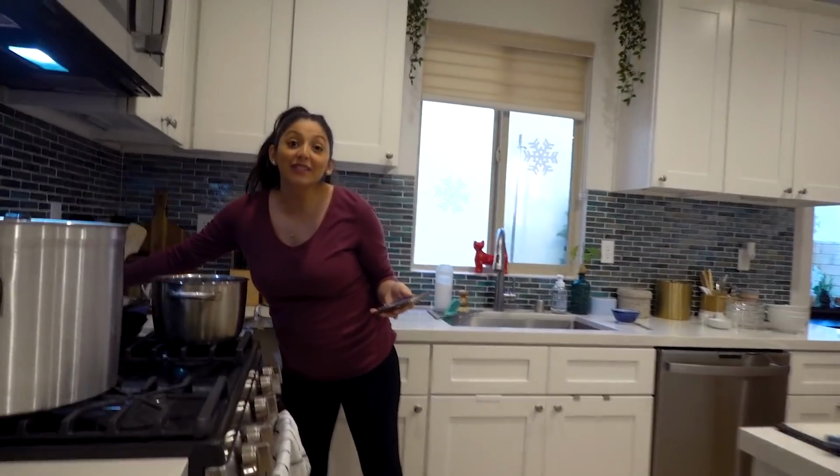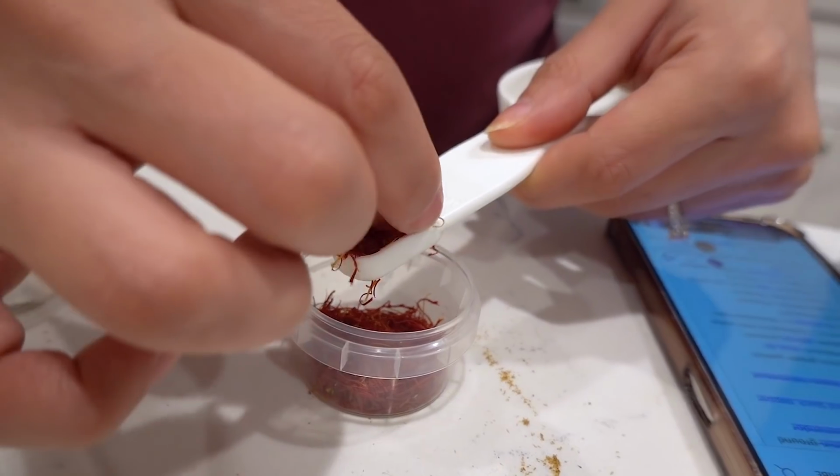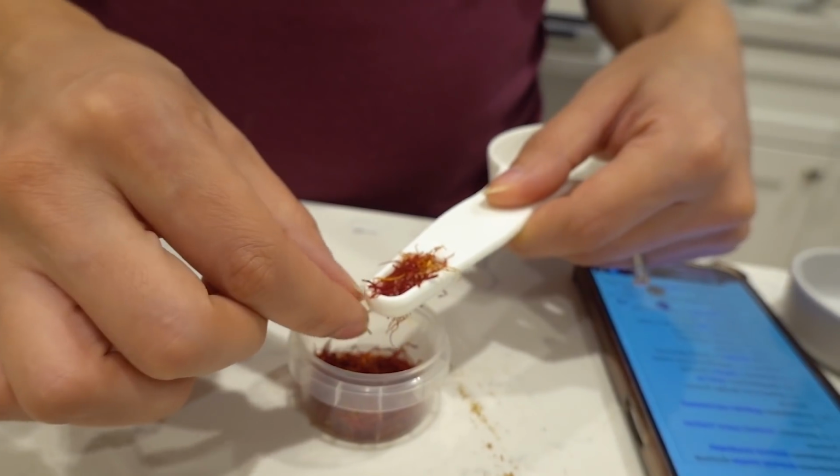Oh, saffron. We finally get to use the saffron that we bought in Morocco so long ago. That's probably not even anywhere near as good as it should be. We went to Morocco and got some saffron. We never used it once. Hard to measure. It's all under my nails. I have like $30 under my nails.